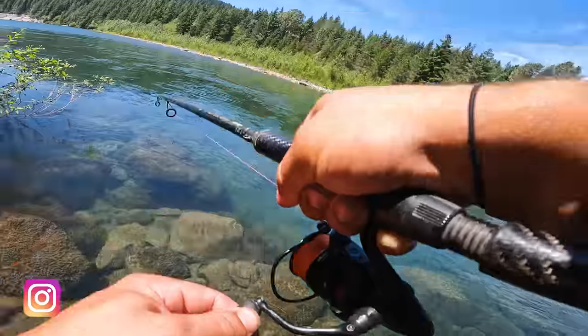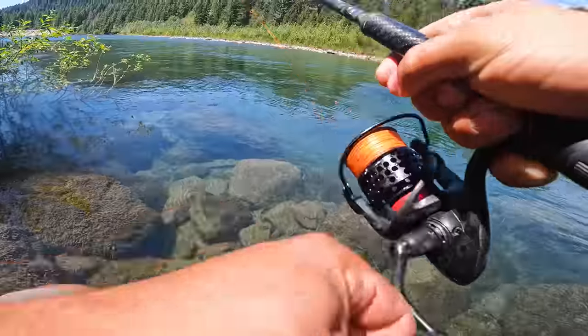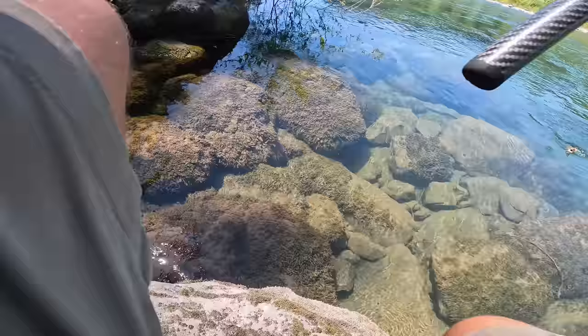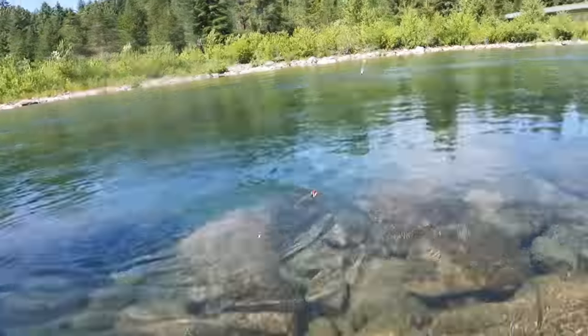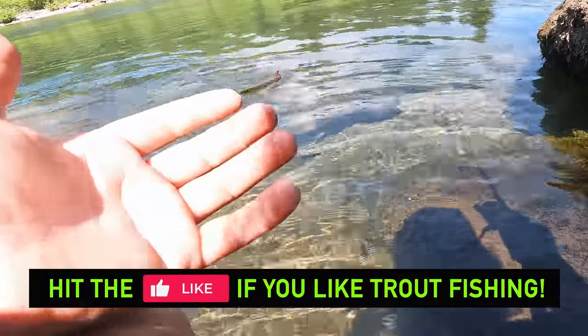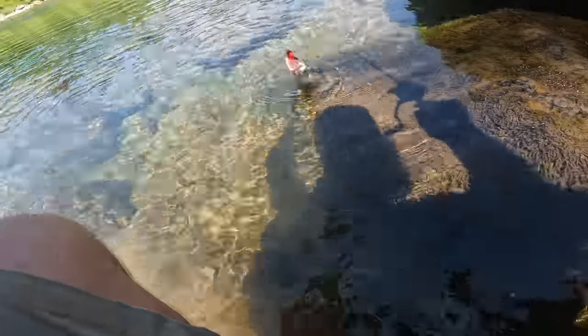Got him, got him. Oh, that's a good one too. That's a really nice rainbow. Oh, second fish of the day. Second fish of the day for the bobber. Just drained it. Wow, this is a pretty looking fish. What a versatile setup. This is not something that we normally would use for trout, but I've found over the last couple years since we came out with these Sink It series jigs that they absolutely crush rainbow trout. And you can see it here.